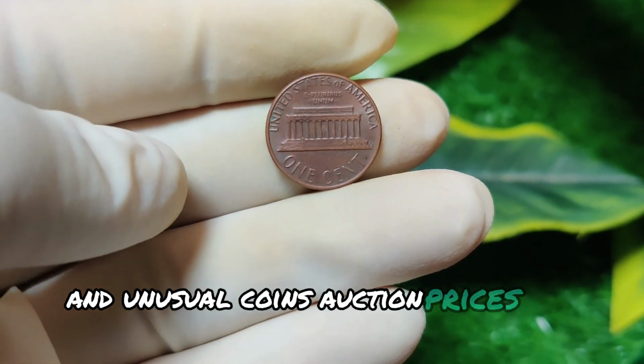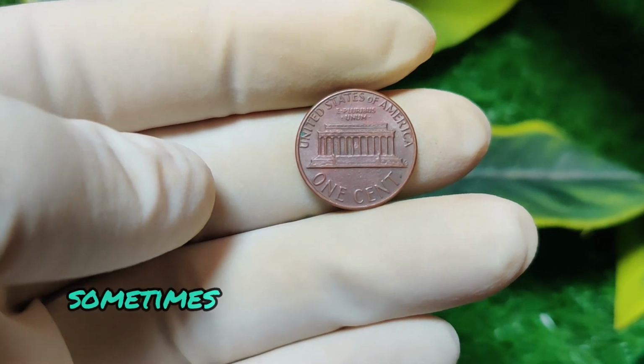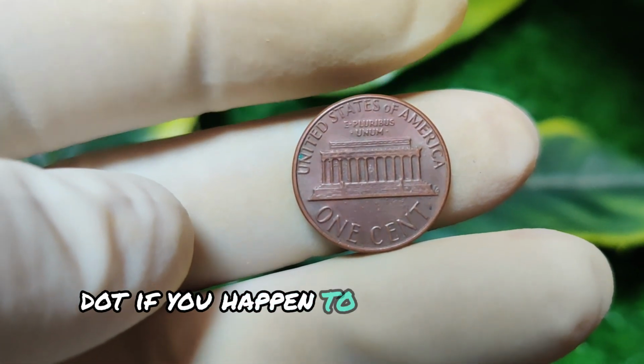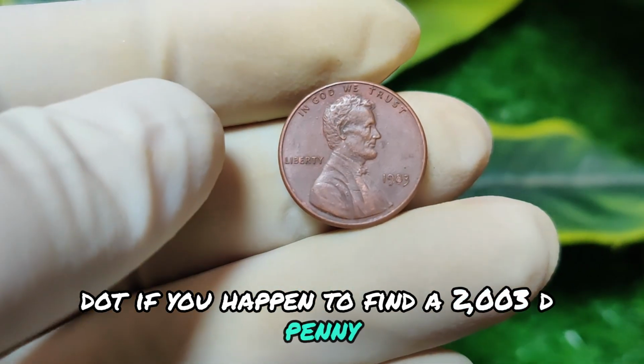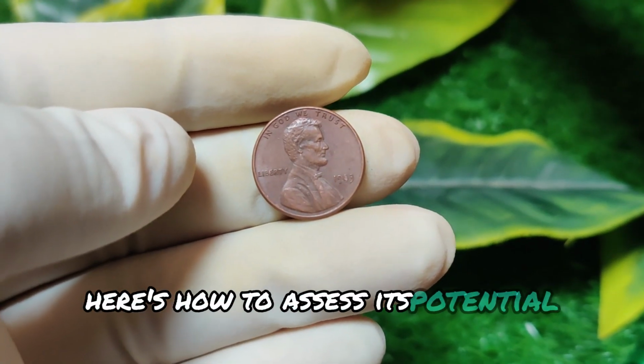Auction prices for similar rare cents have fetched record-breaking figures in the past, sometimes drawing buyers from all over the world willing to invest a fortune. If you happen to find a 2003 penny, you may wonder if it's worth more than a cent. Here's how to assess its potential value.